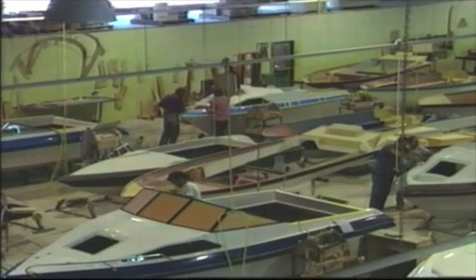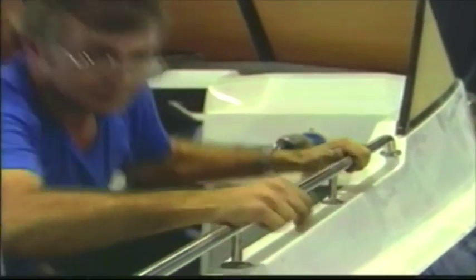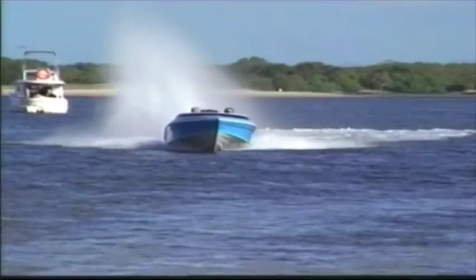Now the factory turns out around about 80 finished boats a month, which I suspect for fiberglass boats is something of a record in this country. It's necessary for Signature to do that because they have a demand for more than 80 boats a month from around Australia. So the factory is certainly set up to feed the boats to the public as and when they are required, with a relatively short waiting list.